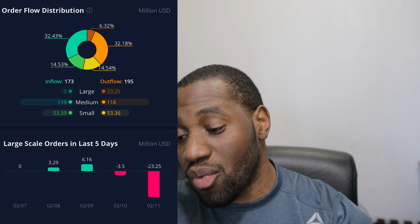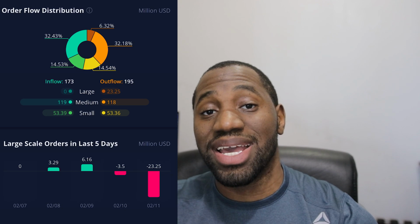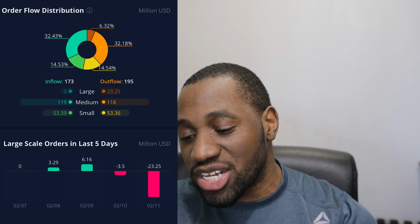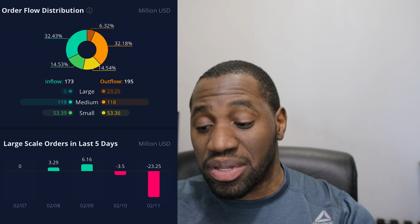And then when we take a look at what happened on the medium, we had more buying than we had selling. But when we take a look at the large, which represents whales, institutions, and funds, it was a strong selling, being at 23.25 million versus 0 on the inflow side.